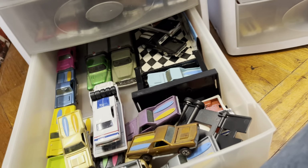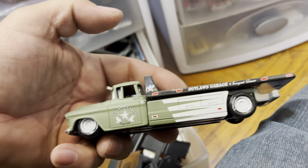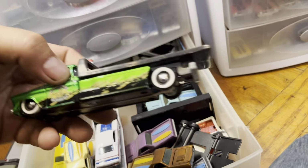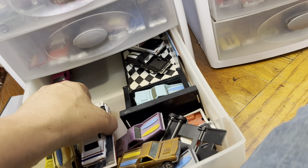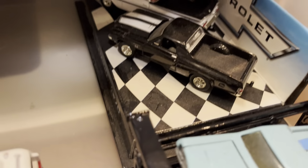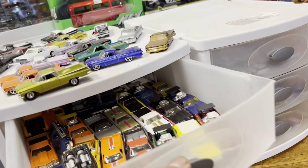Bling. Look at these trucks, these are nice. I think I'm gonna keep this one. I haven't seen this one for a long time. Okay. Nice, look at that. Oh yeah. What else? Oh, this one, the two set from Hot Wheels. Okay, let's go to the next one, guys.